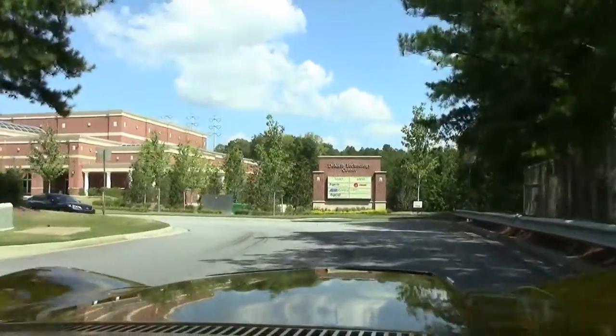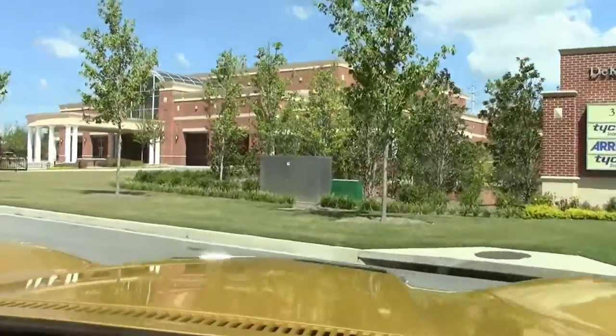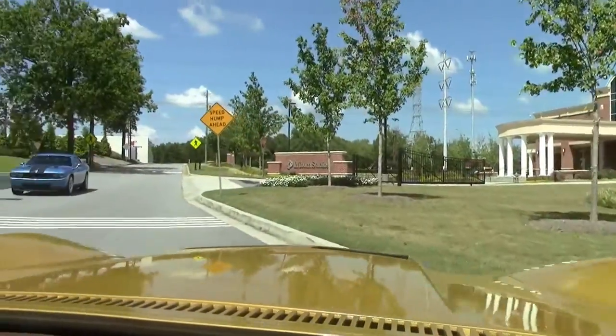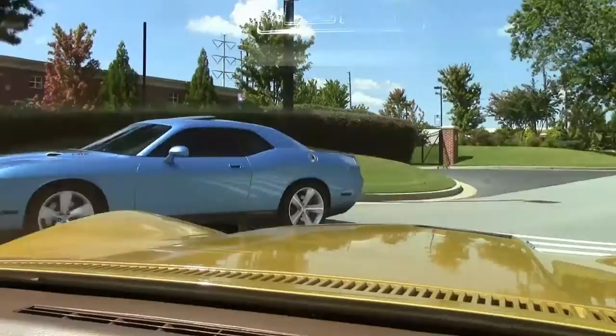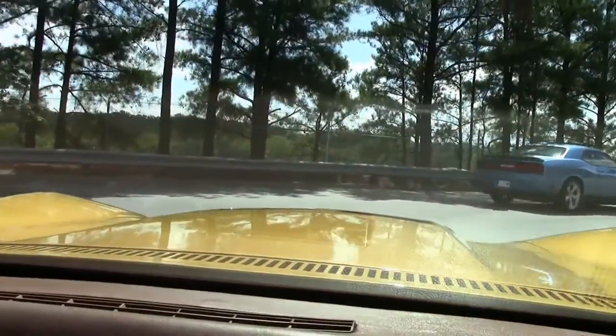Good ride. And again, I can't stress it enough, you got a 454 here, folks. As we just got a look from that SRT, he knows this is a bad boy.